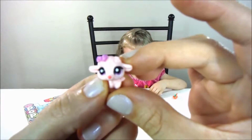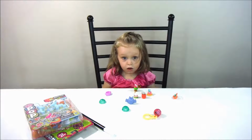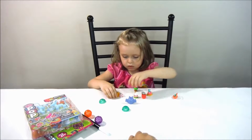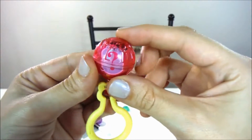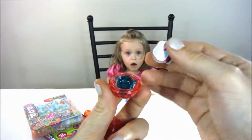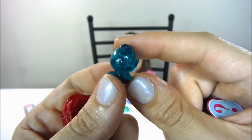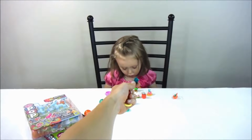Look at the lamb. Look at her bow. There you go. Now, let's open the surprise one. Do you want to open the surprise ball? Yes. Open it. Okay, I can open it then. Look at that. Ooh, what do you think it is? Ooh, okay, let's open it. Oh, wow. What is it? Oh, it's a green little panda. Cool. Well, it looks blue on the camera, which is very pretty. Isn't it pretty?